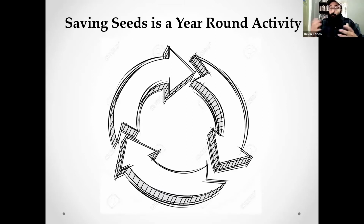That's when we're bringing in the majority of our harvest. That's when we're actually processing, harvesting, and extracting the majority of our seeds. So certainly fall is a seed saving time of year, but seed saving is a year-round activity. And to have a successful seed harvest in the fall, we want to be thinking about seeds all year long.